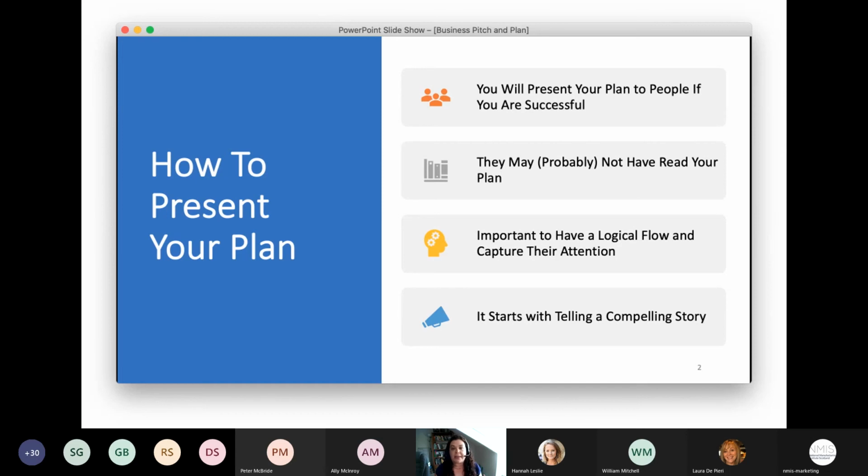So the likelihood is you build this amazing business plan, and as much as I would love to say investors are going to read it, they're probably not. They may read the first executive summary, but it's still just as important, and it's really important for you as well, again, sense checking to make sure you know exactly everything about your business and how you would like to communicate it.